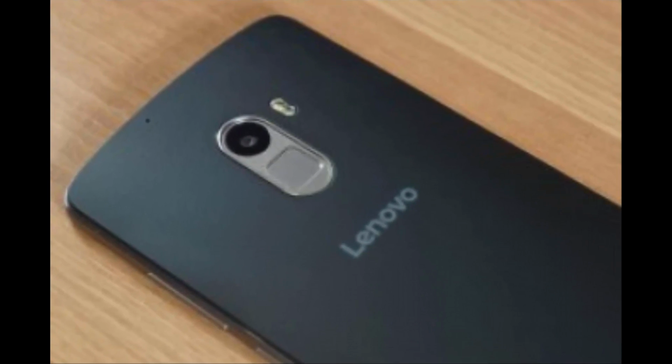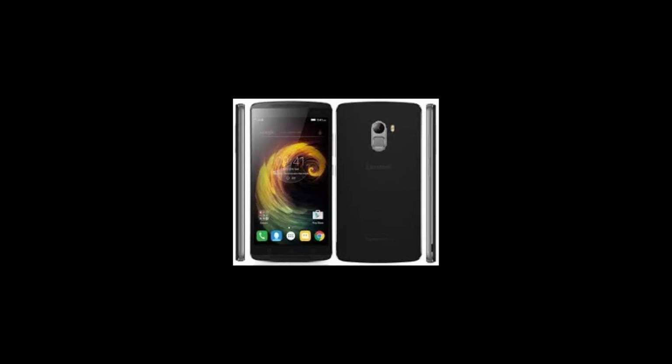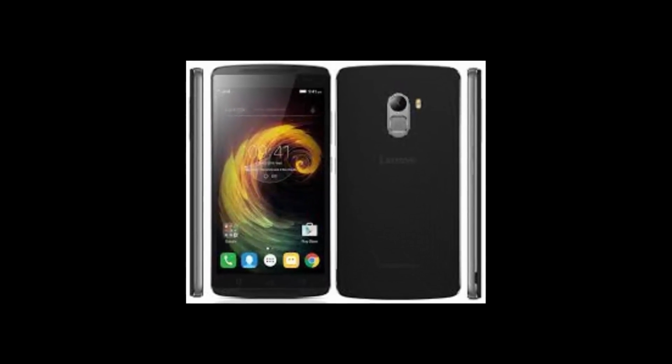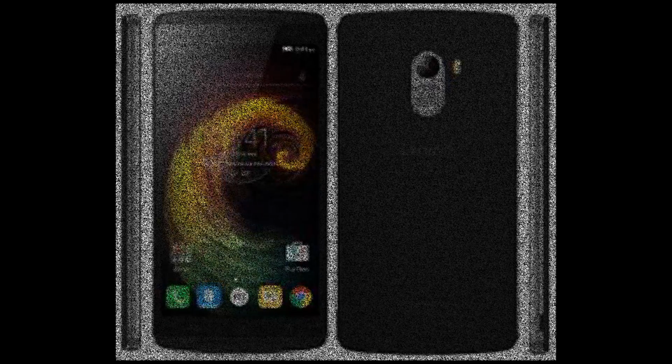The performance is further enhanced by the 3GB RAM, which is able to provide better multitasking. The phone features a 16GB internal storage and can be further expanded via a microSD card. There is a 13MP camera at the rear and the phone does feature a fingerprint sensor at the back.